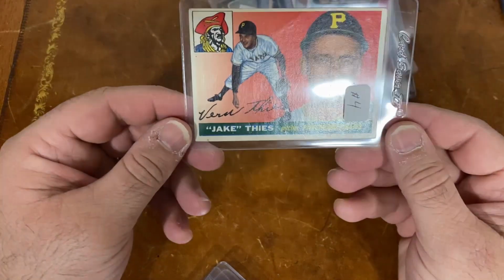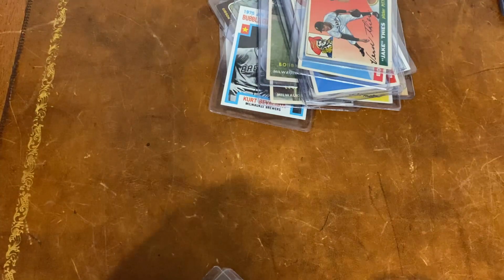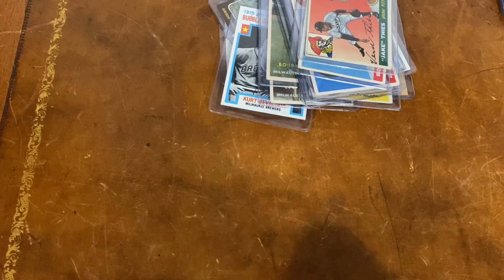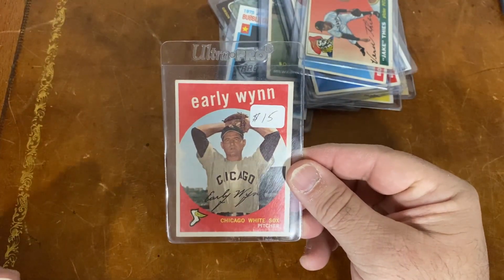Jake Tice. And then he had some cards that were $15 each, or 2 for $25. Picked up an early win.